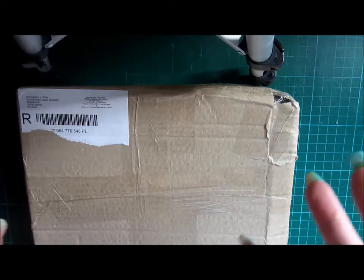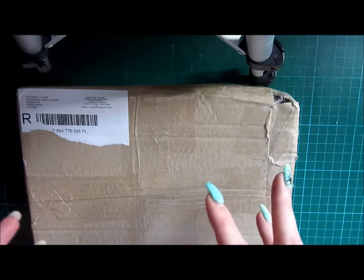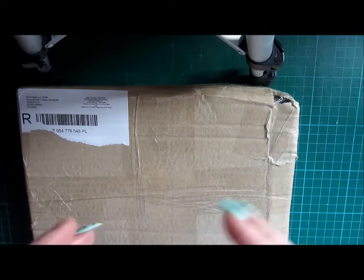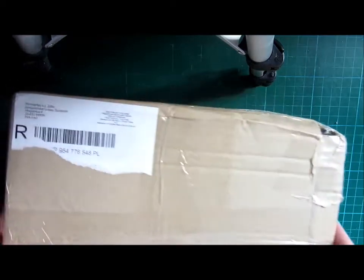Nice lace, which could replace the fabric lace as a border. And I sent my suggestion to them. And you know what? They've accepted the challenge. And as a thank you, they sent me this box full of gifts.